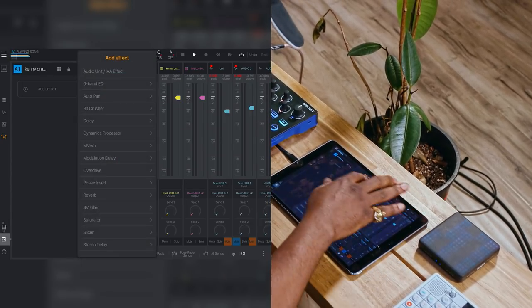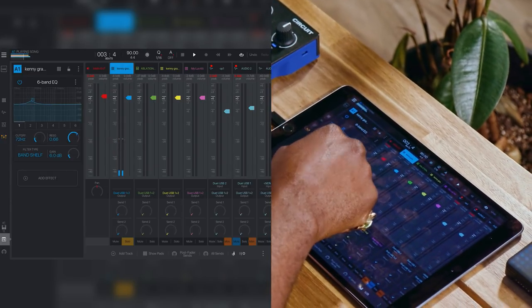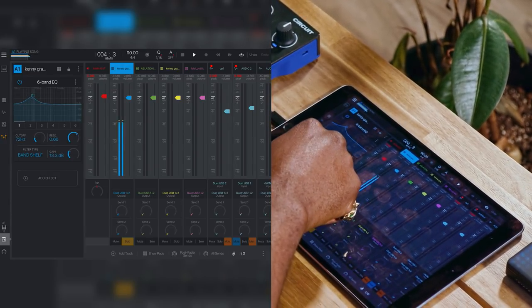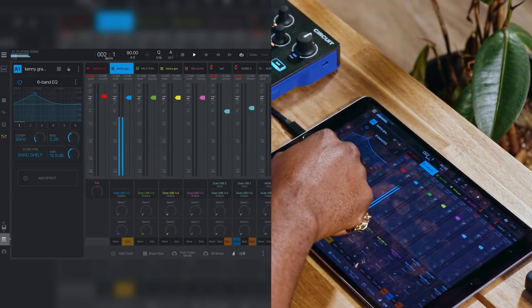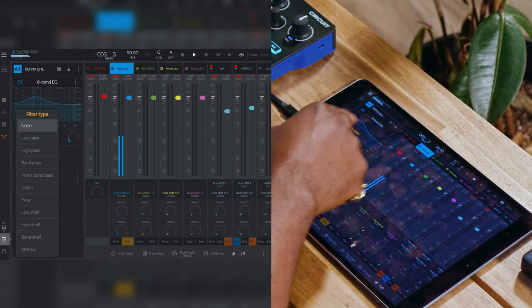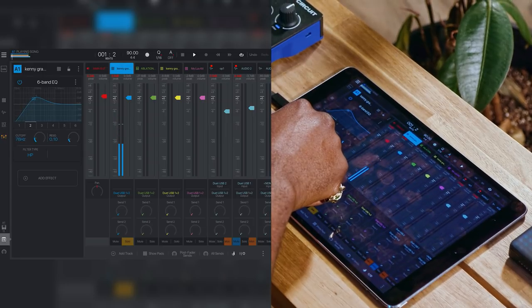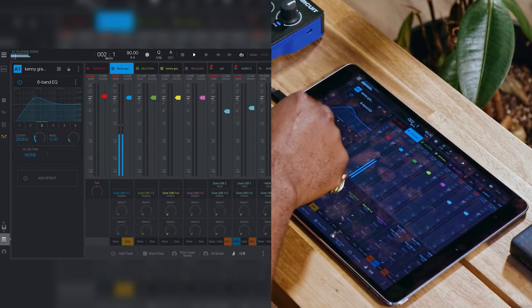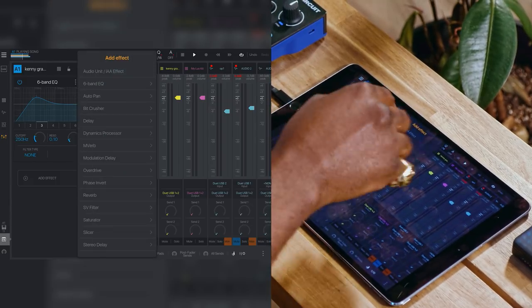First, what I'll do, I'll mix it a bit. Raise the bass up a bit. I'm gonna put a high pass filter just to cut off some lows that I don't want. I like where that's at.